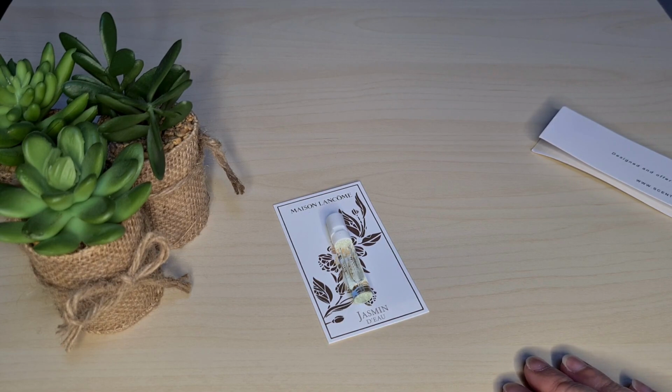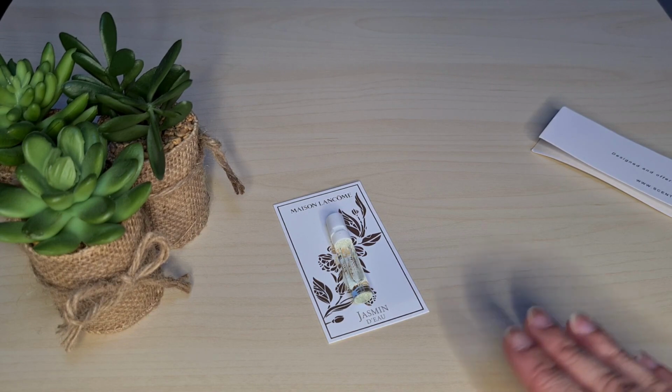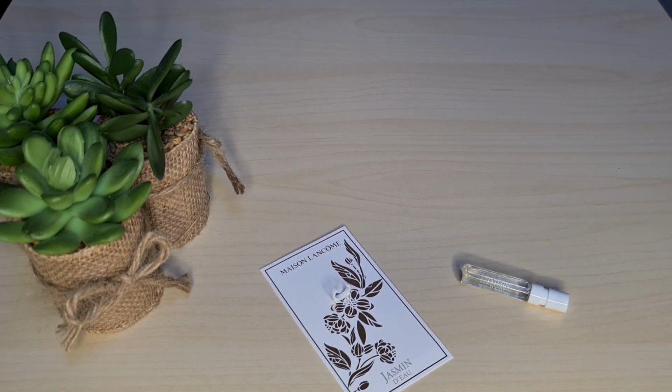And I couldn't find who was the nose behind this fragrance either, so tell me if you know, because I like to know this kind of information. So let's start. I'm going to spray it on paper and tell you what it smells like. Okay, I've just sprayed the fragrance. Let's just let it set a bit on the paper.